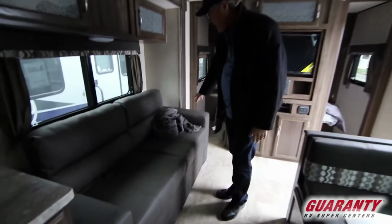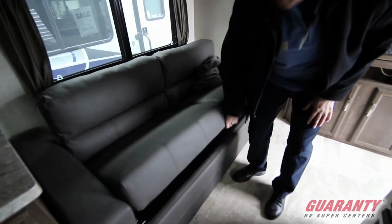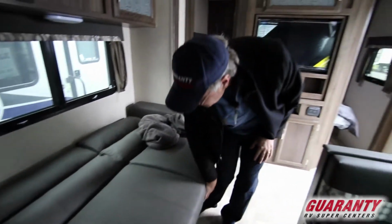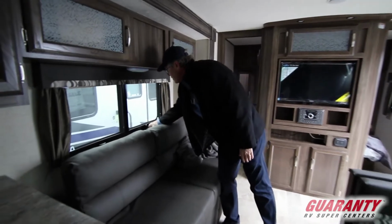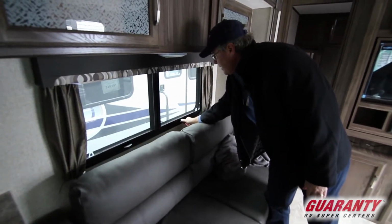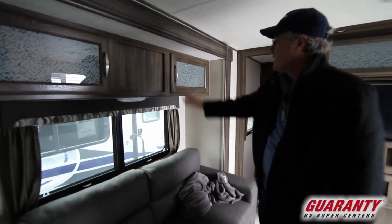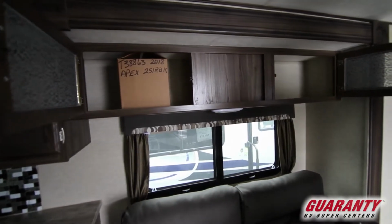You're going to have this hide-a-bed, and what this is here is a Jackknife Sofa Bed, so that will come up and then down, so you can see what that'll do there. So you have that, and then you have a window. I mentioned to you that they open up with these little cranks here. It's real simple and real easy to open up, so not a big guessing game on how that works. Again, storage that you're going to have here above that sofa.